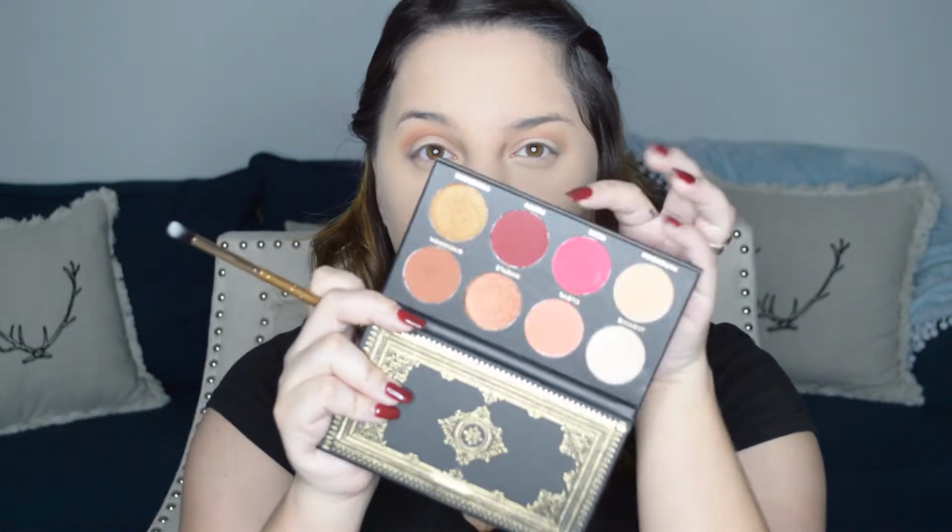Okay, and then now I'm gonna go in with the mini tapered brush from Luxie, and I'm gonna grab the shade Poppy, which is this deep burgundy shade right here. And I'm gonna put that on the outer corners of the eyes. I'm gonna grab the same brush that I was using earlier. I'm just gonna blend that in.